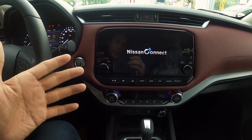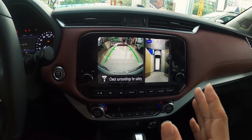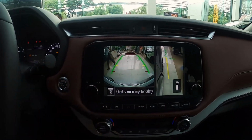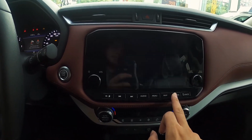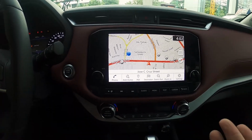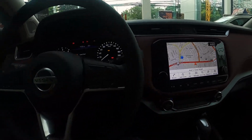So this is definitely an upgrade compared to the older model. You got Apple CarPlay, you got Android Auto, and you also get a surround view camera. You also have sensors all around the car, and you can choose from different camera angles. You also get navigation. Although if you have Apple CarPlay and Android Auto, you don't really need navigation because you can just use Waze. Thankfully, you get a volume knob and also a tuning knob.